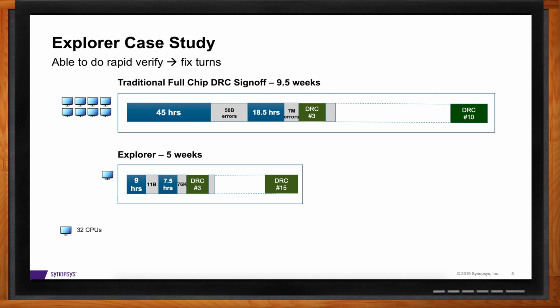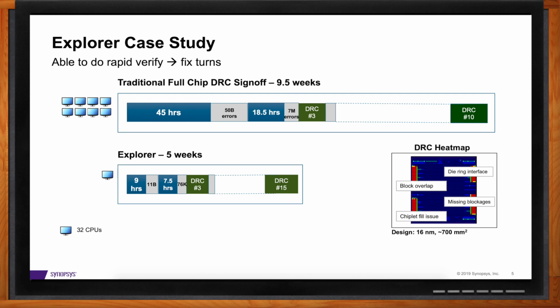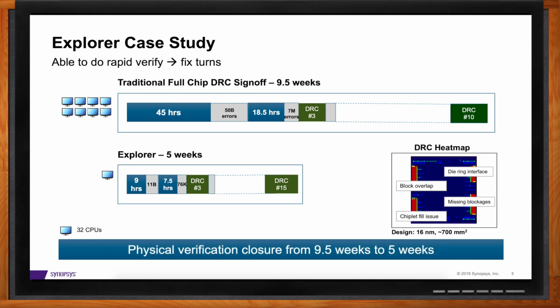And in the same time, we ran Explorer on one single 32 CPU machine, ran in 9 hours, and yielded 11 billion errors, which are all linked to this foundation issue. But it was way quicker for the design group to debug, and then they could do a second run quicker, and pretty quickly they could start to switch to the sign-off run. What is interesting to see is that really quickly, overnight, you could find the major issue thanks to the GRC heat map. And we were able to decrease the physical verification cycle by 2x.